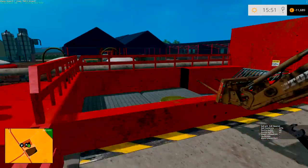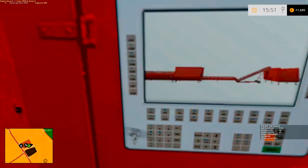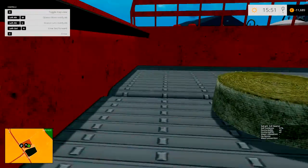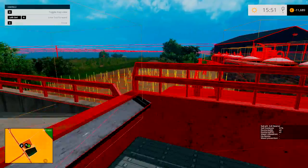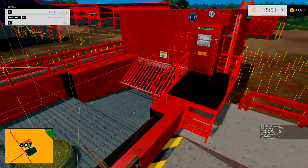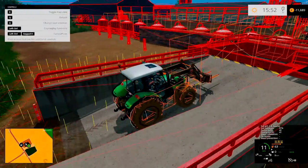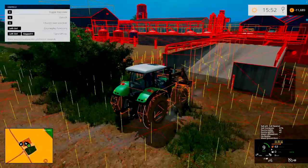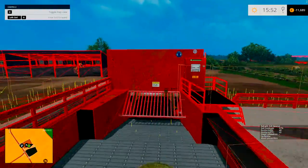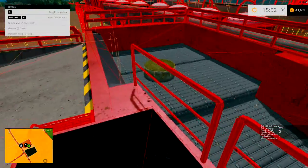Did that actually go in? I don't know if this thing can handle bales. Oh, it can't handle bales? Or did I scrub the triggers? Did I scrub the triggers? I don't think this thing can handle bales, and there was a bale just stuck in there. Yeah, this thing doesn't handle bales. Well done, Dave, you idiot. What am I supposed to do? I now have a bale less, okay.